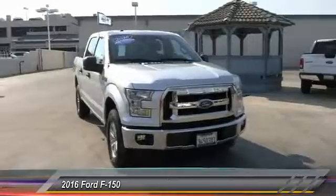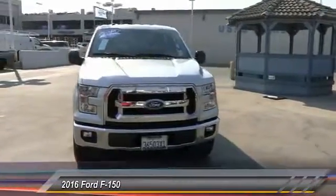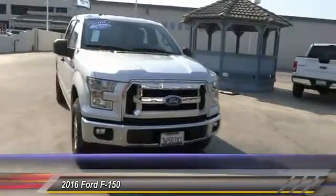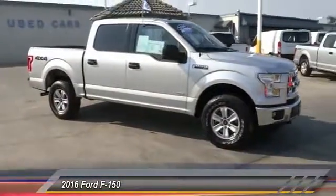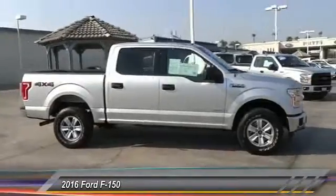2016 F-150. A Ford F-150 knows how to handle any situation. It's built to follow orders, no whining. This vehicle has less than 20,000 miles. Here are some of this vehicle's great options.